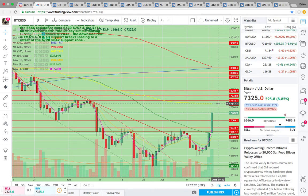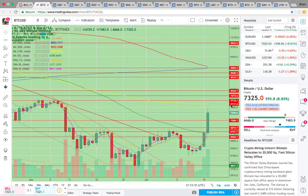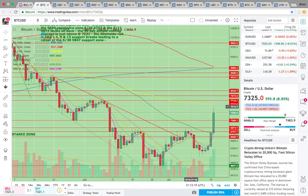So 76.07 and 77.15 are going to be the two big levels above. If it can clear both of those levels, that would be super bullish, and then you could see Bitcoin try to make a run up to this red and blue line, which is the 200 and 300-day simple moving averages. I mean, it's going to be a tough one. This was the big resistance level.